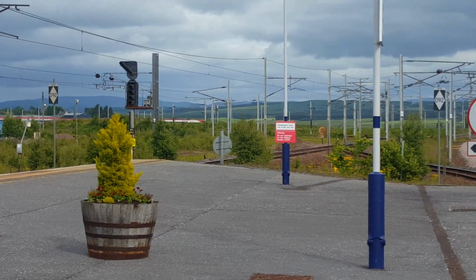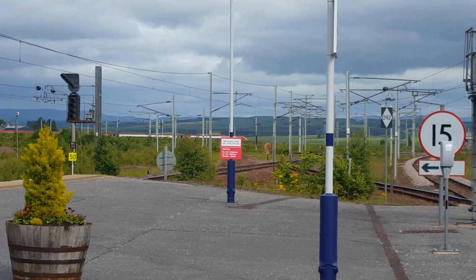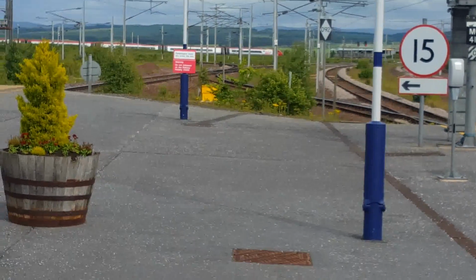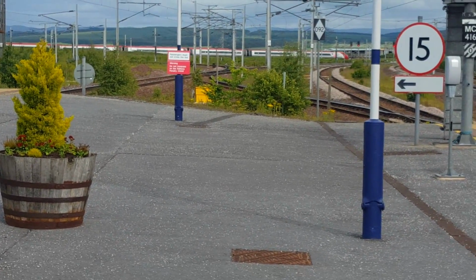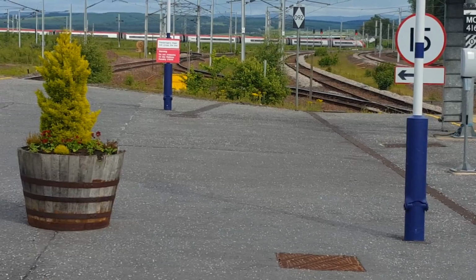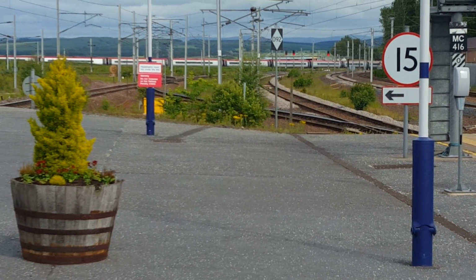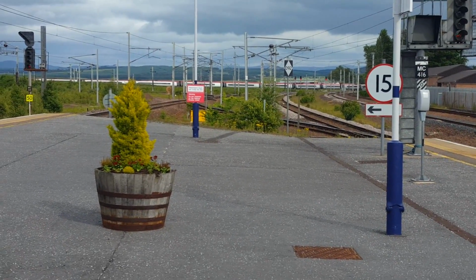Right, over there on the avoiding line is, I think, 390 131 City of Liverpool, because obviously that little pink thing near the front. It'll be doing an Edinburgh to London service, that'll be the 1652. Yeah, that's 131, City of Liverpool. Yes! I just said that. Nice. Quite like the station, actually.